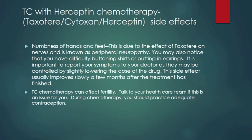Lastly, TC chemotherapy can affect fertility. Talk to your healthcare team if this is an issue for you. During chemotherapy, you should practice adequate contraception.